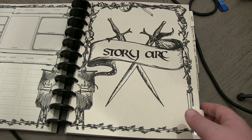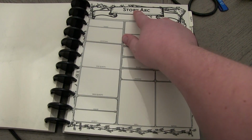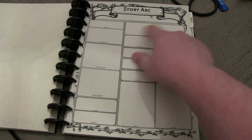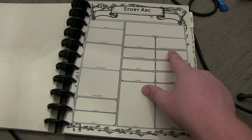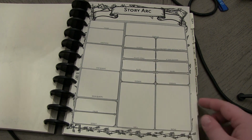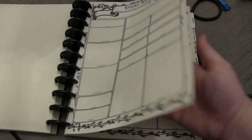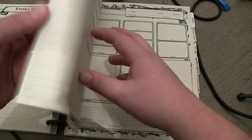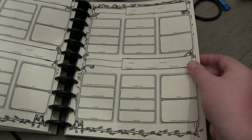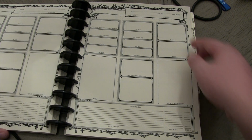Story arc is next. So for story arc, there are different pages: when things happen, the theme, location, side quest. This is cool, I like this a lot. Conflicts. So villains, if the party does nothing or fails, if they succeed, what's going to happen, their goals, allies, enemies. It's just tons of stuff, different paths it can take, NPCs that are in the story arc. Bunch of cool stuff. And there's a bunch of pages like this. Really cool. This thing is so descriptive and so in-depth.